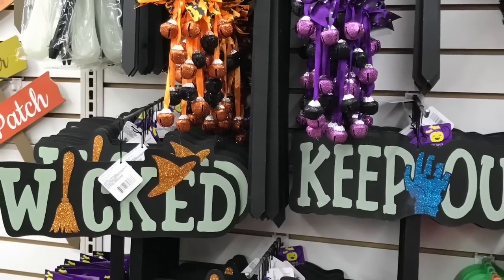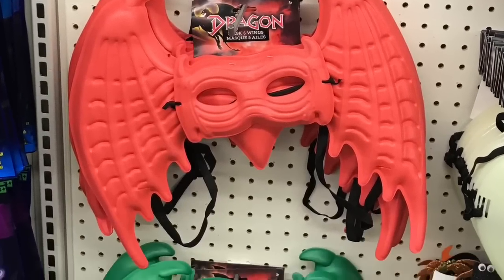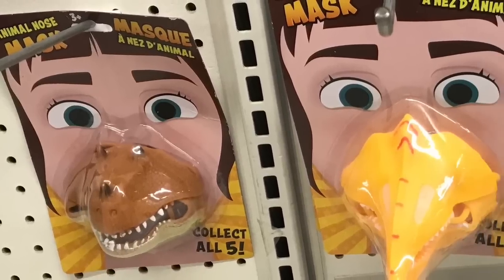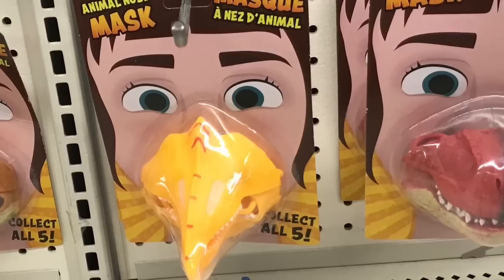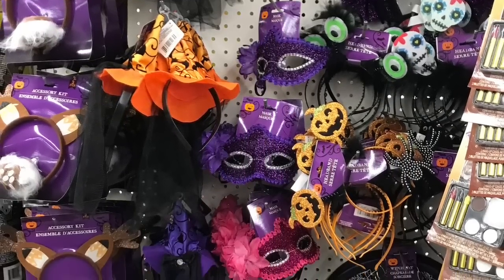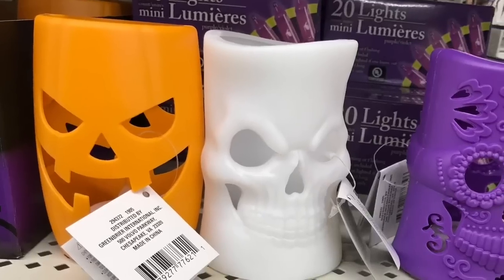Then they had not only the door hangers, but all of these cute little signs. These are masks with wings, and I thought they were so awesome. It's like, be your own dragon. Amazing. Green, red, and I think purple was the first one. These are dinosaur masks. If your kid doesn't want something over his whole face and can only bear to have something on their nose, these were super cute as well. And then, of course, they have tons of cute little dress-up things. They have bat ears, and little masks, and headbands and all these things.